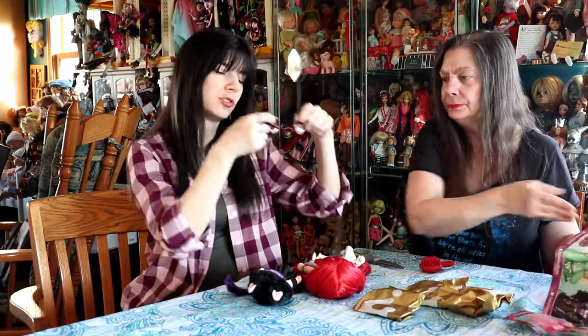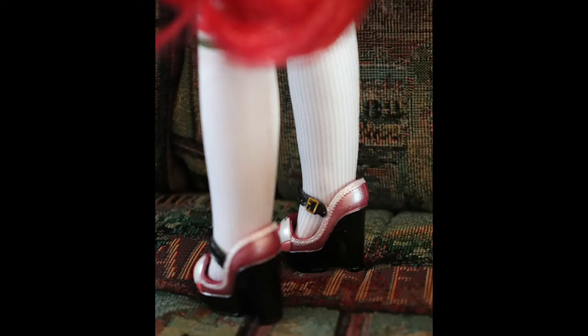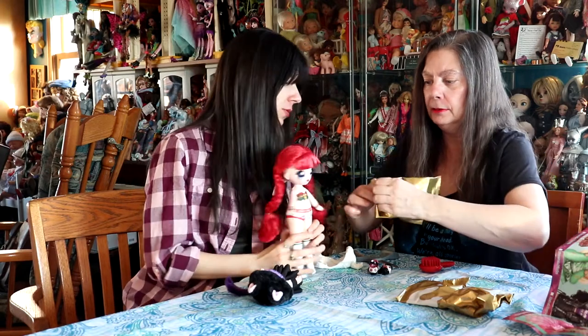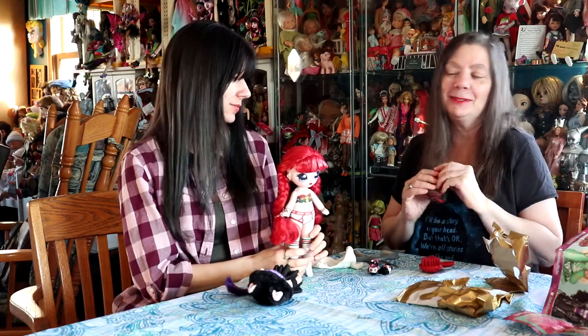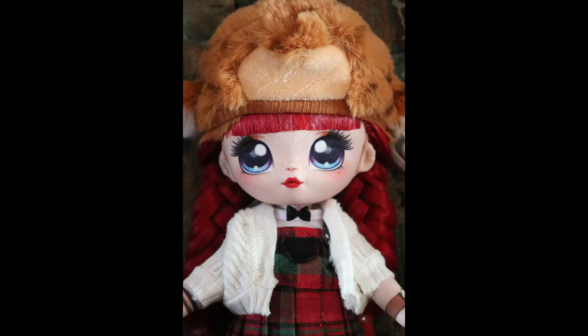So these are owl shoes. Oh, those are cute. I like those. This must be the rest of her clothes. It's the skirt. And that's why I like her too, because she's got the little schoolgirl outfit. It's her jumper. How cute.